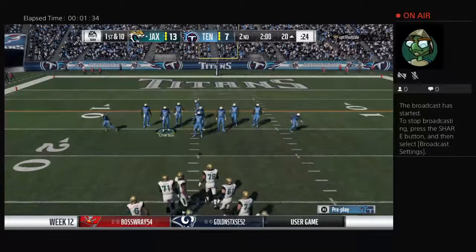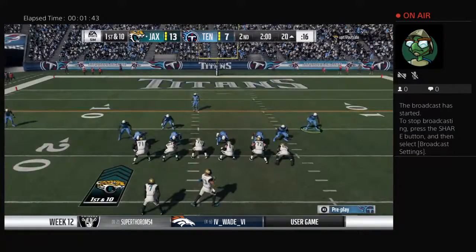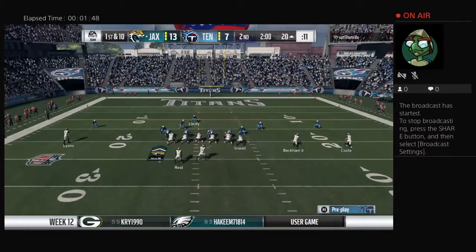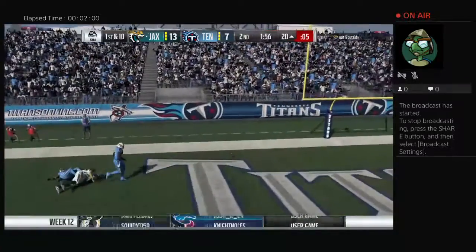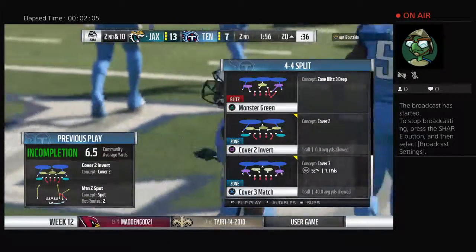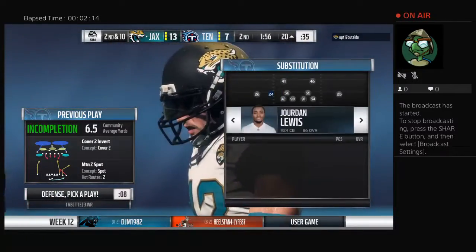So here we go, 1st and 10 now. They'll look to throw here. And incomplete on the deep ball. The positioning here is key. As a defensive back, you're taught 99% of the time, make a play on the football. But in this case, making a play on the man was all the difference. That's what forced the incompletion.